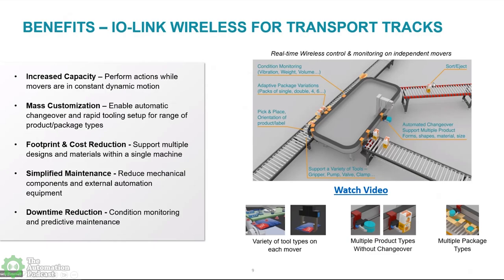As an example, how would you do this without this technology where you can control the gripper on the mover? You would have needed here an external robot, right? An external robot that would basically eject it or take it out of the line, okay?